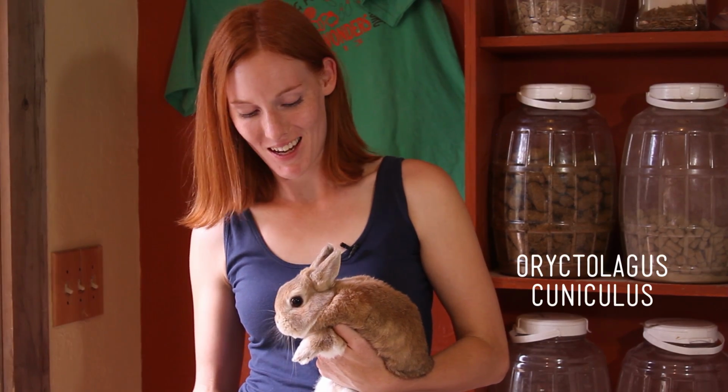Yeah? Eat some worms? This is Cheeks. He's a Netherland dwarf rabbit, and he's another quiet communicator like Bindi the bearded dragon. Now, animals are going to react or interact or behave differently when they're just kind of left to their own devices versus when you're interacting with them and holding them.